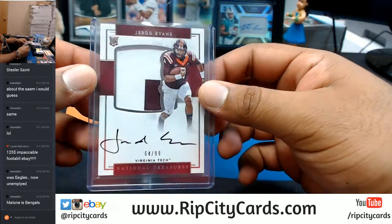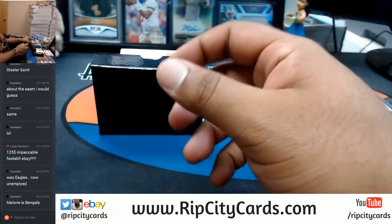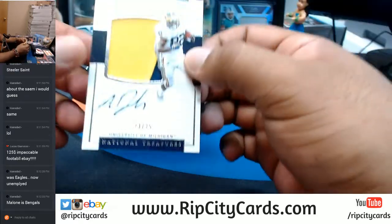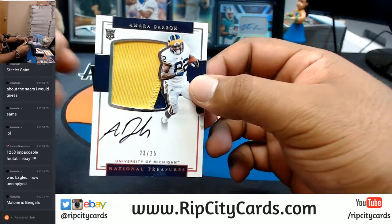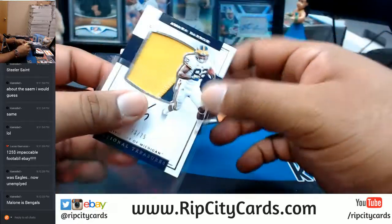Malone is Bengals. Gerard Evans was Eagles, but he's unemployed now. He'll probably go to the Eagles. It really depends on whatever the checklist tells us. Two color patch, on card auto for Amara Darboe. That's a Seahawk. Last I checked.